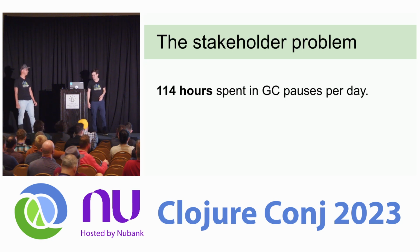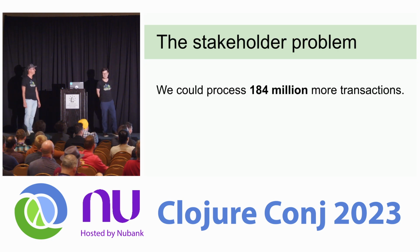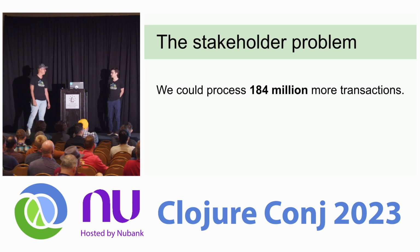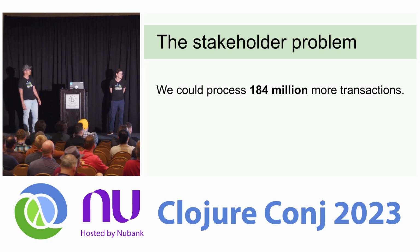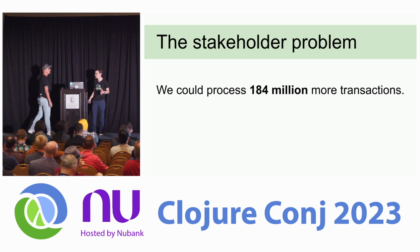But we did a trick to exaggerate that and represent this a little bit using IOStats. And that's basically 184 million transactions that we could be doing, and we are not. Of course, this is exaggerated, but.